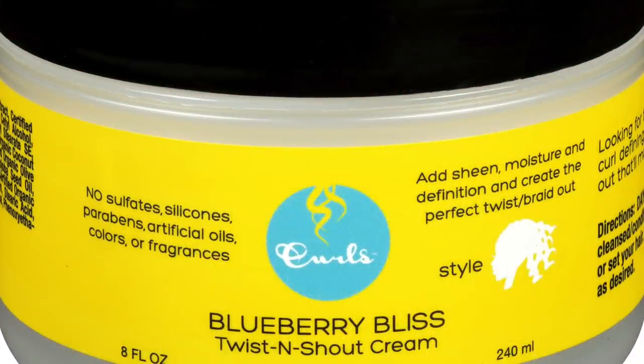Next, we have another product that you guys have seen me mention before, and this is the Curls Blueberry Bliss Twist and Shout Cream. I only have one con about this. I just hate that it does not last as long as the other products that I just mentioned to you guys. I can barely get 2 uses out of this without having to skimp on product for the second use. I just feel like a little does not go a long way. You have to use a lot of this, and I'm like, why do I have to use so much of you? Because I want to save you, and you're not cheap.